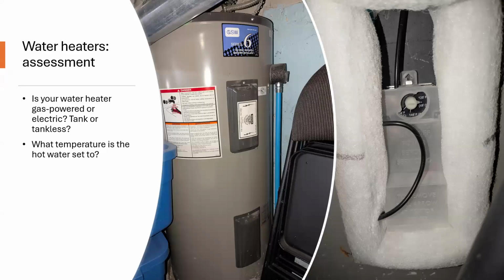All right, so next we're talking about water heaters. This is something that we all have at home and most businesses are going to have one as well. It could be shared, depending on where you are. It might be shared between different units, or you might have your own. So when you're looking at your water heater, the first thing is to find it, locate where it is, and then some questions to ask about it.